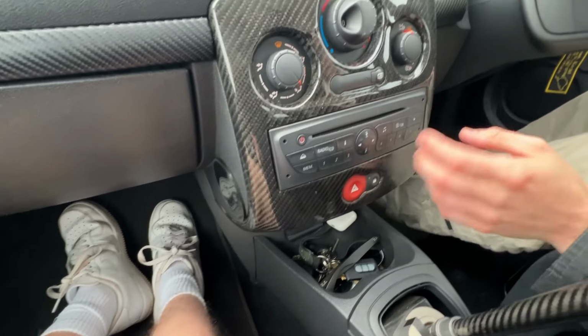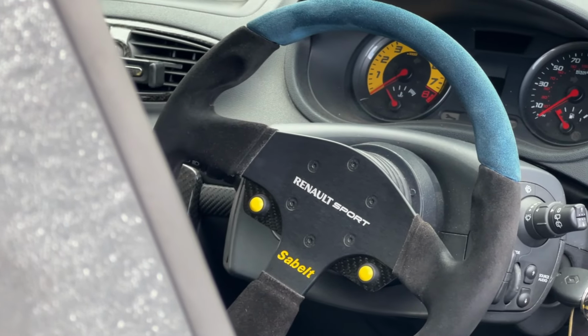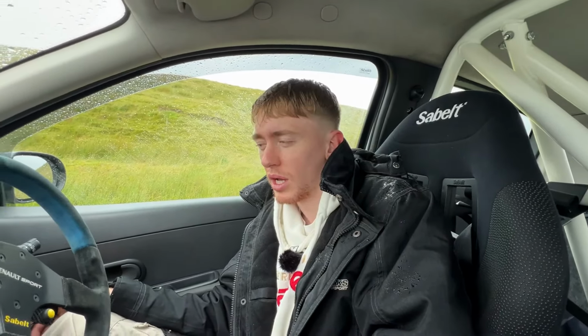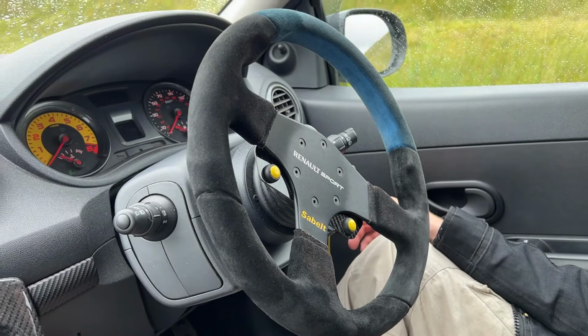We have bits of carbon fibre everywhere, and this steering wheel, I think, is what they use in the Renault Clio Cup cars, like the ones that used to do British touring cars, and it's just an absolutely unreal steering wheel. And it's Sabelt as well. He's kept Sabelt all the way through. You sit really nice and low in this car.